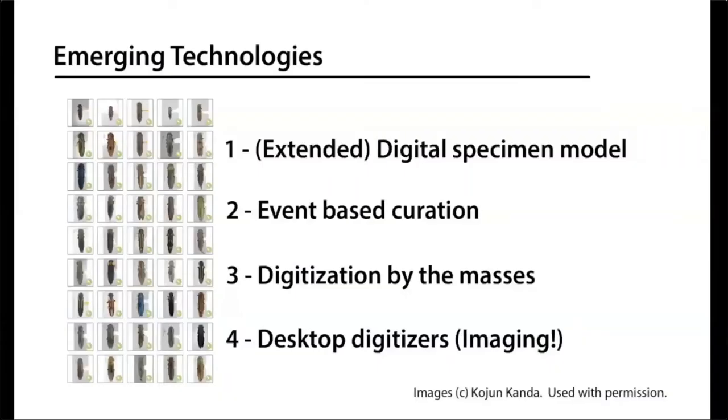So next I'll try to point out four emerging technologies and just say a little bit about them. First, the digital specimen model. This concept has been around for a long time, but recently been implemented thanks to some growing advances in the software tools that we have. I'll look at the concept of event-based curation. Talk about digitization by the masses, a slight twist on things like Notes from Nature. And then highlight the idea of these desktop digitizers, these high-throughput digitizers that could land on everybody's desk.